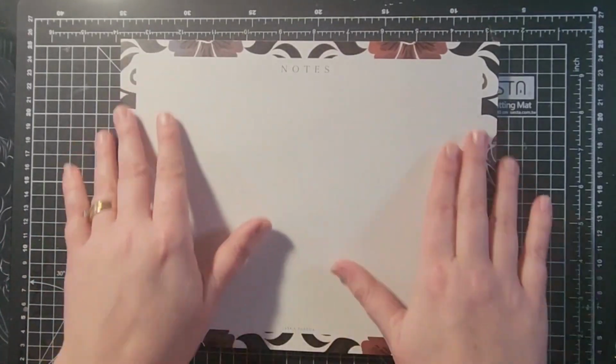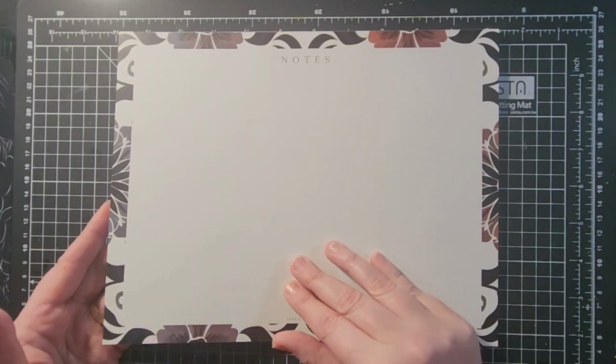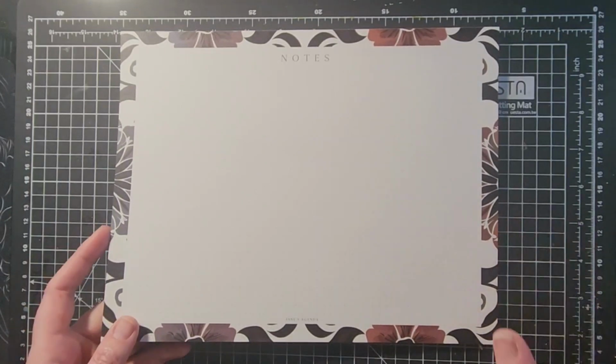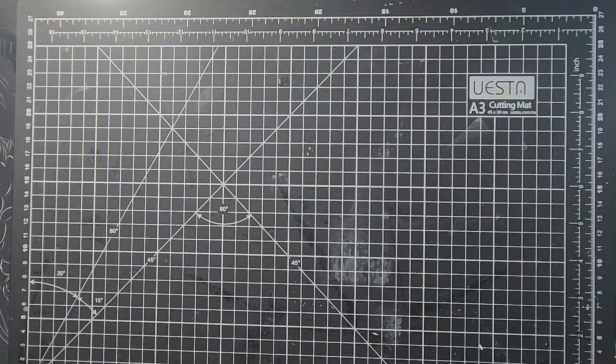But anyway, so we have this big notepad that I am obsessed with because it's dot grid. I love dot grid and graph. Those are like my two favorites to go to. So I'm loving this. That's your lifestyle item.